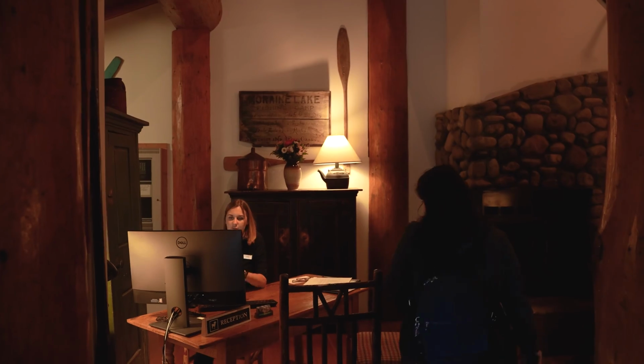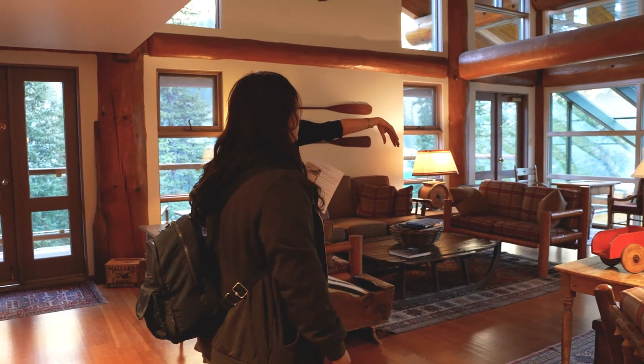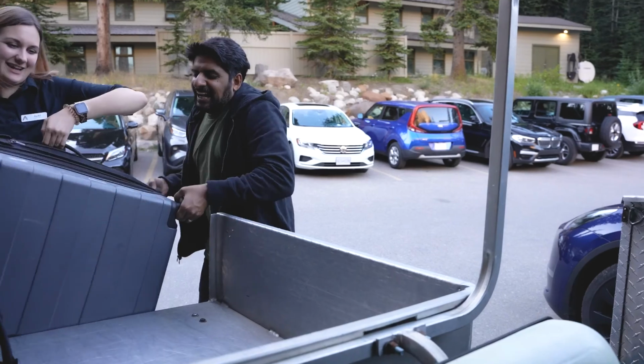But the staff was very nice. I mean, when we checked in, they had a very smooth process. The receptionist took us around the whole lodge and showed us where our room is, what the amenities are, which was pretty sweet of her. Yeah. And she also helped us with the luggage.